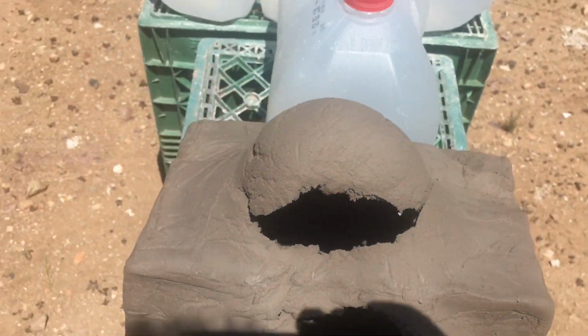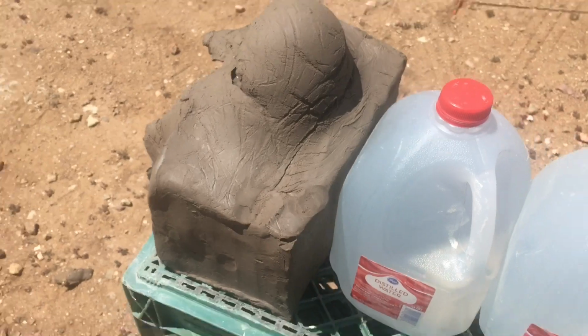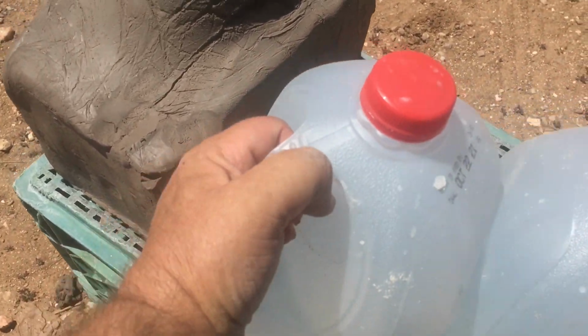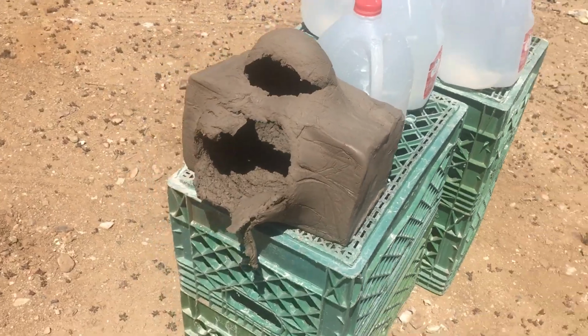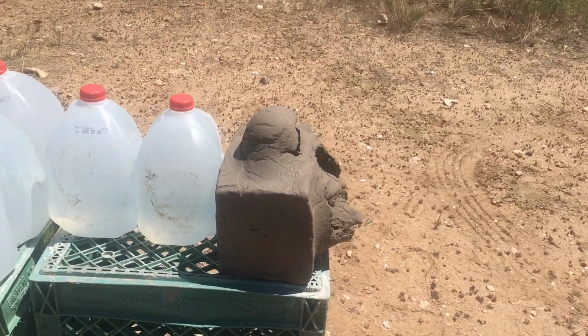Some of the energy obviously tried to escape, did escape out the top. Water jugs behind this thing are unharmed. Here it is from the back. From the side, you can see it blew the face out of it pretty good as well. There's the other side here. And let's see if there's any damage on the bottom. See how that looks.